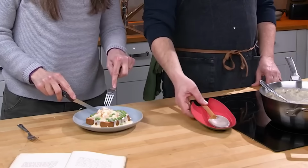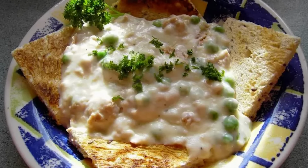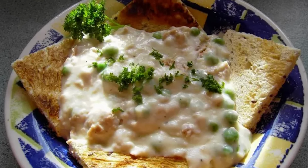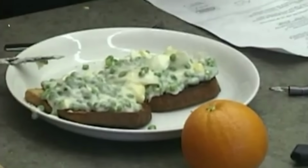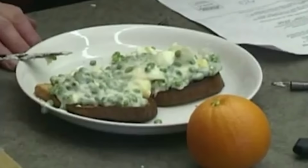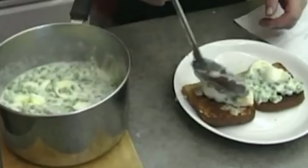Creamed peas on toast came with a great bonus. It was quick to prepare, making it ideal for those nights when you were hungry but didn't have much to work with. It won't win you any culinary awards, but creamed peas on toast was a no-fuss comfort food that got the job done.